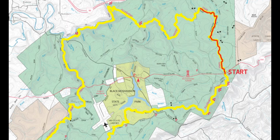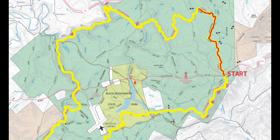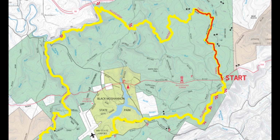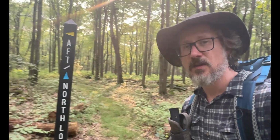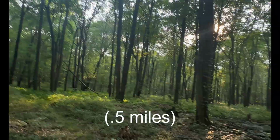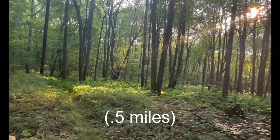So we're coming up to the spot where we should find another campsite. And here's another AFT marker. Now we're on the Rock Run Northern Loop. So we started on the southern loop of the Rock Run Trail, and now we're on the northern loop part of it. 0.15 miles down this way, we should find Rock Run and some excellent camping.